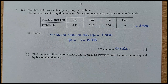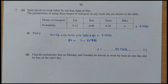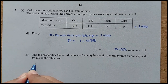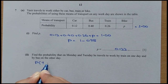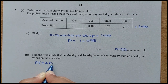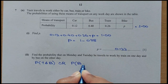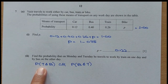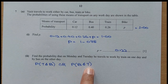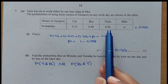Now for the second part, find the probability that on Monday and Tuesday he travels to work by train on one day and by bus on the other day. Okay. So we have by train and then by bus. So we have a probability that on Monday he travels by train and on Tuesday he travels by bus. Right. Or we have a probability that on Monday he travels by bus and on Tuesday he travels by train. So Monday train and Tuesday bus, or Monday bus and Tuesday train, right? So we have all the answers for the probability for bus and the train. Bus is 0.4, train is 0.26.